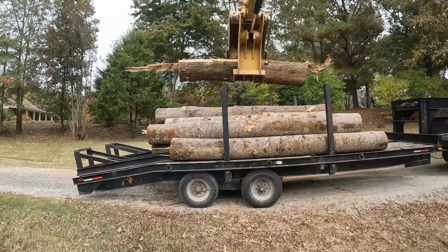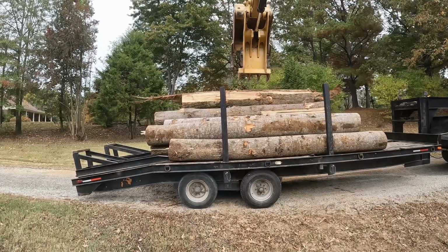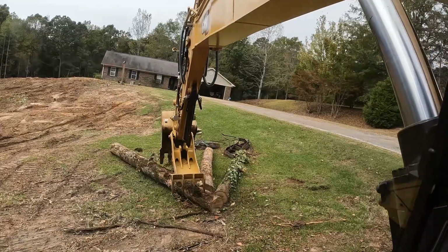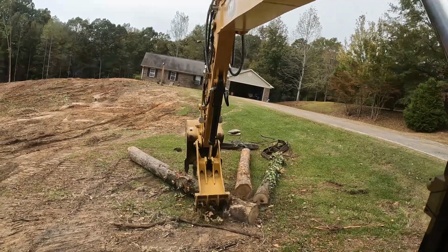I guess too, because it's been so dry, the loggers have been able to get in and out of the woods fairly easily. Just everybody's been able to get logs to the mill.